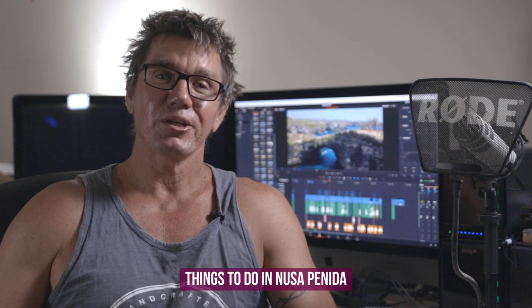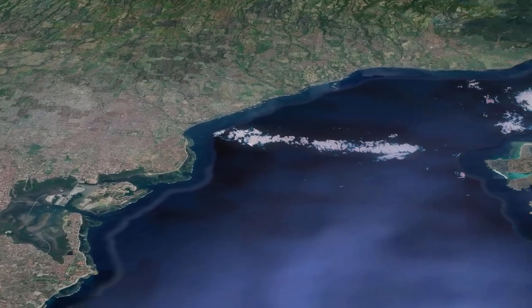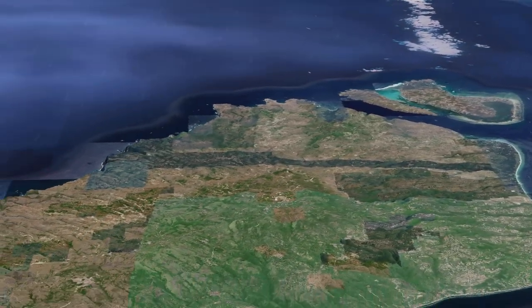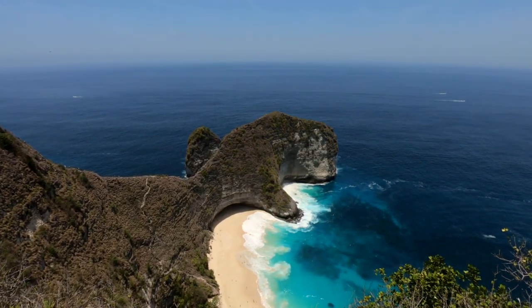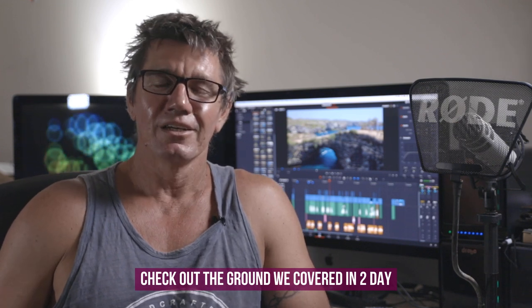Where's Nusa Penida, some of you might be asking? Well, it's an island that you can access off Bali, and it will take you about 45 minutes by fast boat to get there. Now, you can do it as a day trip, or as we did, spend a couple of days there. Now, you probably know this island by this shot. It's all over the internet and it's a bit of an Insta hotspot, but let me tell you, there's a lot more to this place.